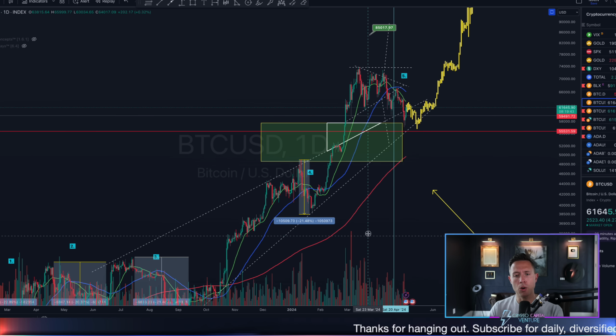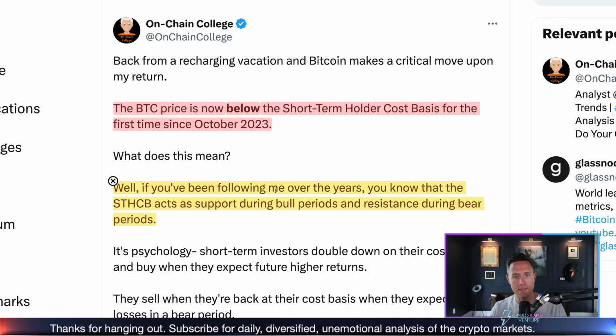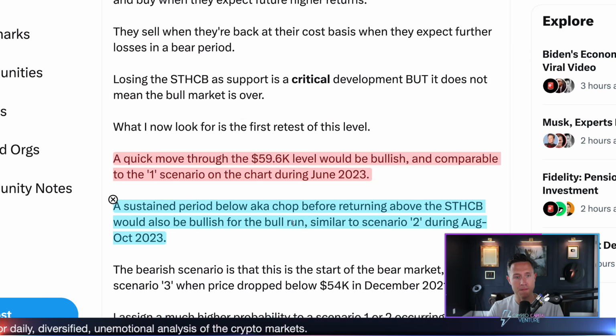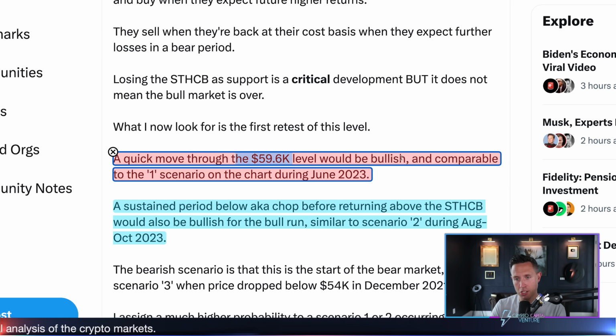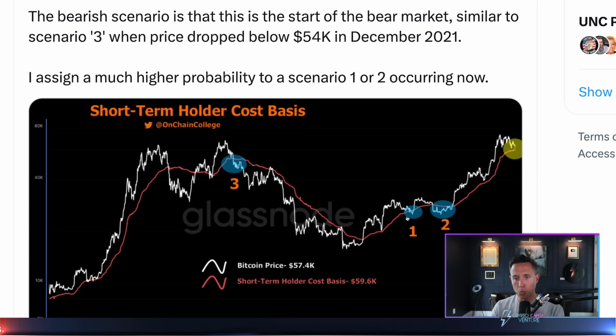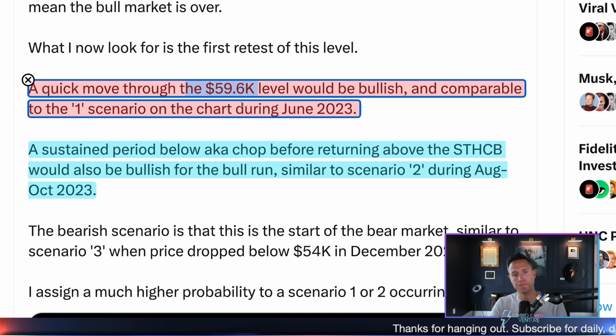But what's really cool is I noticed recently On-Chain College discussing, this was from 2 days ago, which is important: the Bitcoin price is now below the short-term holder cost basis for the first time since October 2023. If you've been following me over the years, you know that the short-term holder cost basis acts as support during bull periods and resistance during bear periods. So here it is. A quick move through the 59.6 level would be bullish and comparable to scenario 1 on the chart. It's a higher low type of environment for Bitcoin if Bitcoin can get back above the 59.6 level.